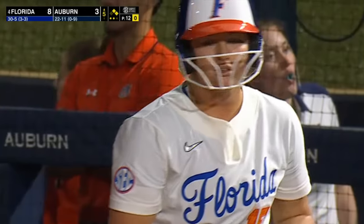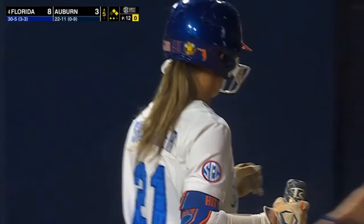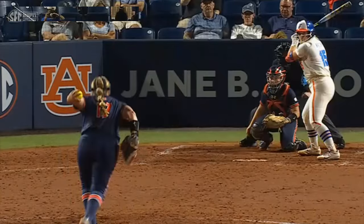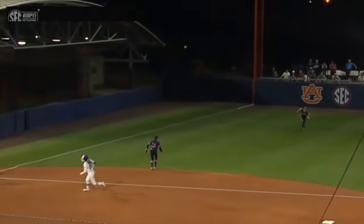The 2-2. Just a little blooper out to left field, but enough to get the job done. And Florida extends their lead. And she takes this all-speed pitch, and she's just waiting on it. She's waiting on it just enough to get to the outfield and just enough to get a base hit on that and score one of her teammates.